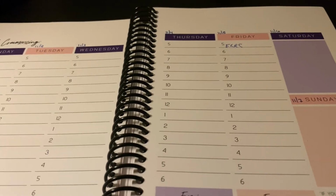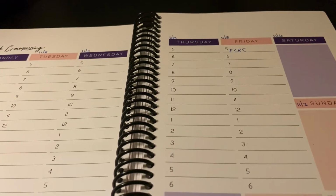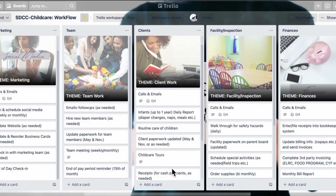I do also utilize Trello as well in this process. So let's jump over there real quick. Here we are with my Trello board, and this is my workflow. This is what I'm sharing with you so that you can get an idea of what, in general, a childcare business workflow is going to look like.